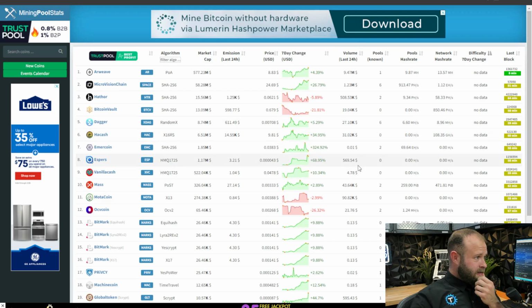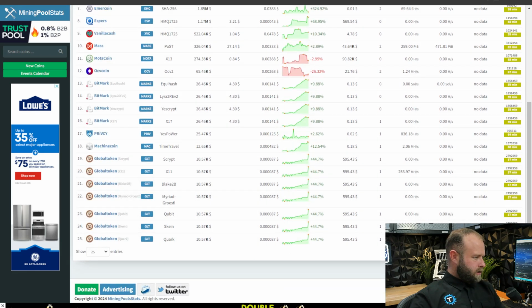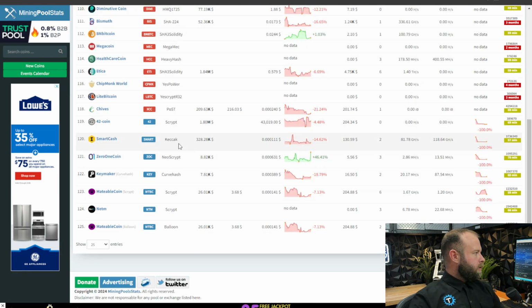All right. So taking a look, when you sort by ascending here at the very end of the list, there's a lot of no datas. But through this section that has no data, I'm going to look at the volume to see if there's any sort of promise here, and also take a look at the algorithm to see if it's even worth looking into. Not seeing too much there. All right, here we go.